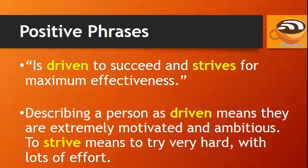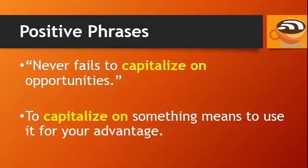Is driven to succeed and strives for maximum effectiveness. Describing a person as driven means they are extremely motivated and ambitious. To strive means to try very hard with lots of effort. Never fails to capitalize on opportunities. To capitalize on something means to use it for your advantage.